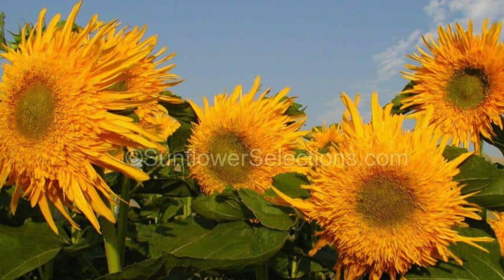Then the next one is Double Quick. It's called Double because it is a double flower. So really frilly center petals with more on the outside. There were a lot of petals in this sunflower. It's also the earliest single stem variety out there. So it's really great to put in the field so that you can have your first flush of flowers really quickly. Then I have Red Lemon Bicolor.